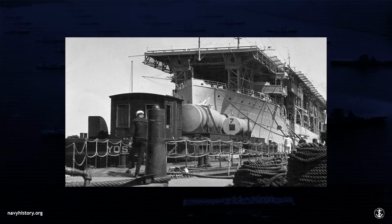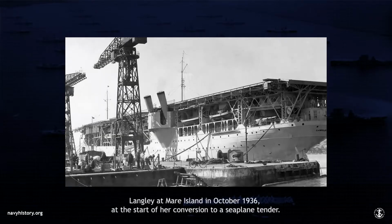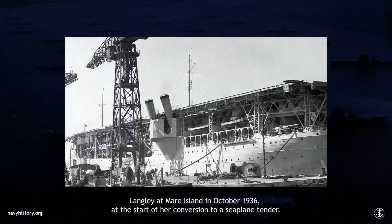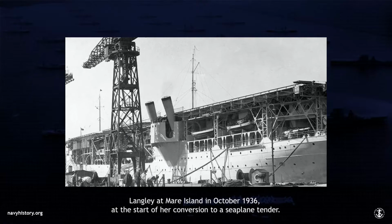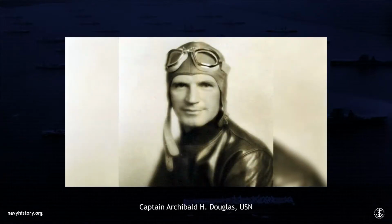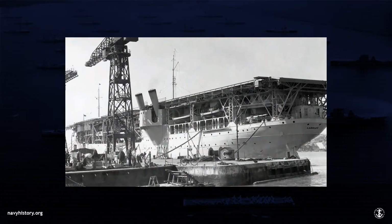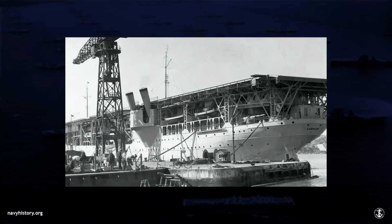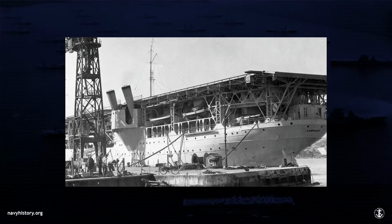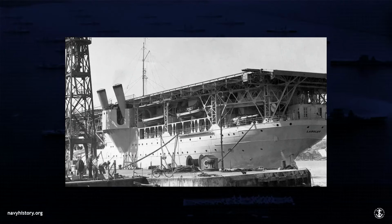Langley was slated to become a seaplane tender to service the new Consolidated Aircraft Corporation PBYs, which would be known as Catalinas during World War II. Captain Archibald Douglas would take the carrier through a metamorphosis that peeled back the forward third of the flight deck and added heavy lift cranes to the superstructure. Having been redesigned as a seaplane tender, Langley became the flagship of Commander Aircraft Base Force, the individual responsible for the Navy's seaplane and utility aircraft.